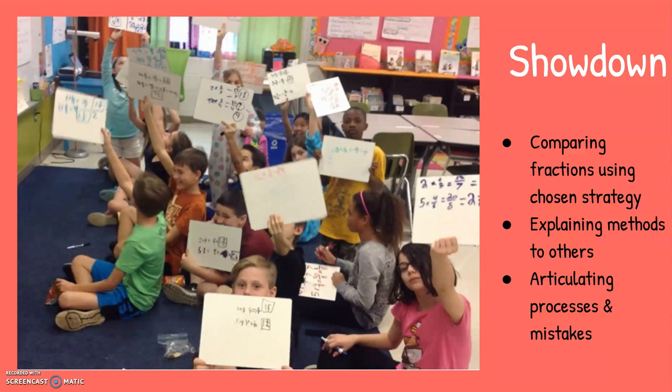Showdown is a similar strategy that worked well in my classroom. I used this on a day students were asked to compare fractions using any strategy that worked best for them. They could explain their methods to other kids, and they could articulate the process that took them to their answer and also any mistakes that they made along the way.